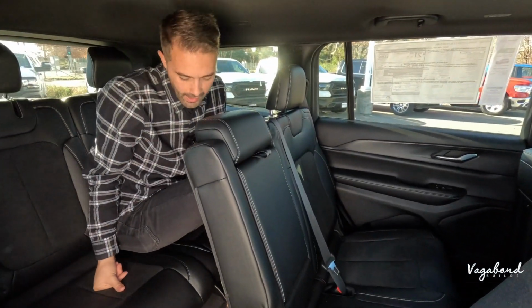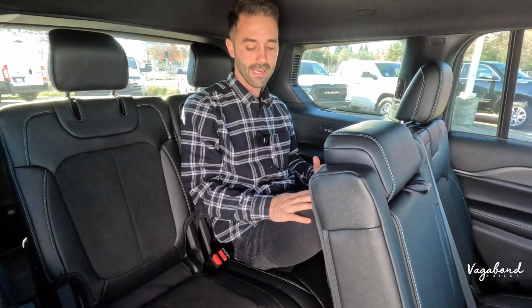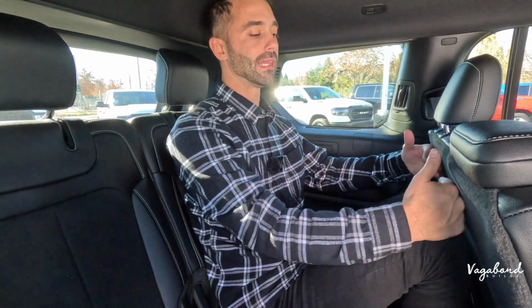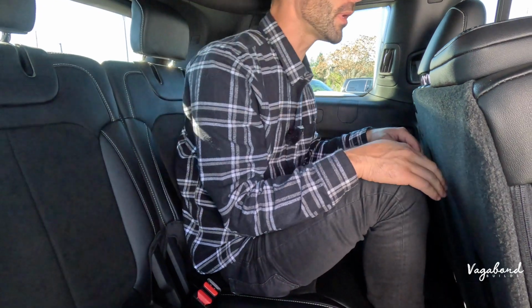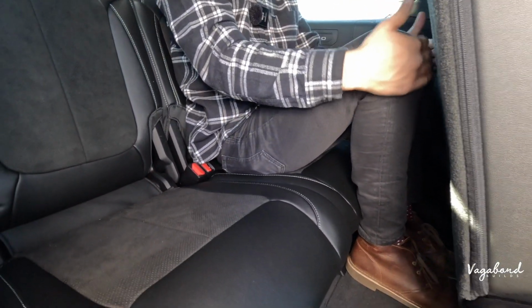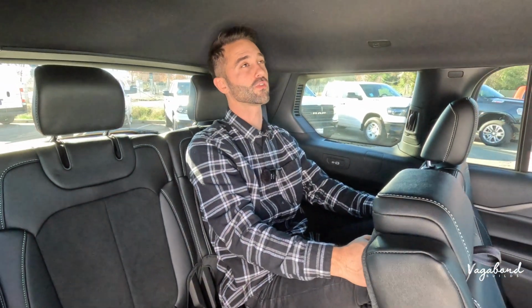Third row seating. Now, it is a little bit more claustrophobic back here. Again, it's a little bit more tight. So that's something to mention. My legs are touching this seat. Maybe you could afford by moving this bench seat up a little bit and adding some space. That is totally up to you guys or whoever's in the car, but my legs or knees are touching the second row, and my hair is touching that top liner. So wanted to note that for you guys.